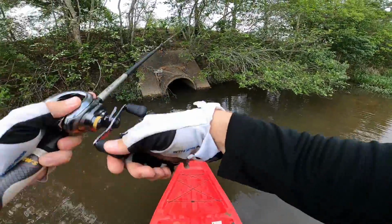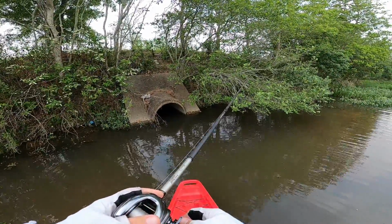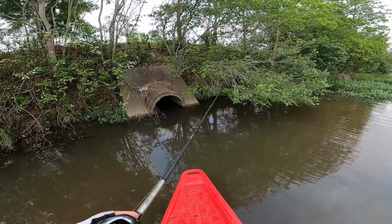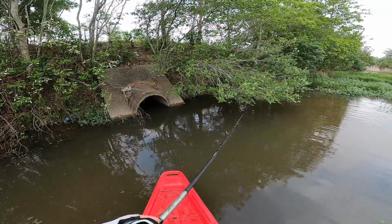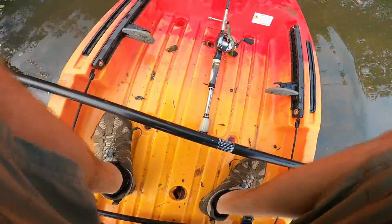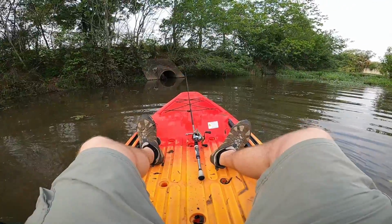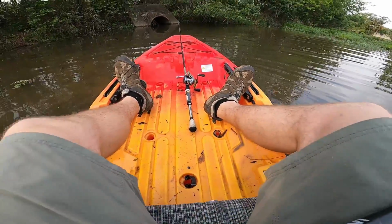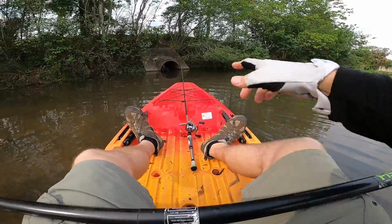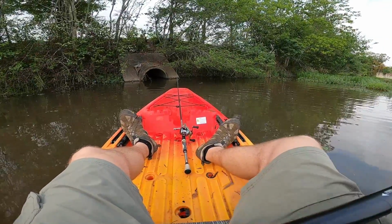Oh, we caught her in there that time, boys. Thing's about 10 feet in that pipe. It's probably where the alligator goes to get away from everything. Well, maybe next time. I think there definitely could be fish in there. They might even be hiding from me. God, look at that bubble trail right there. Did I literally just spook an alligator out of the pipe? God, I hope not.